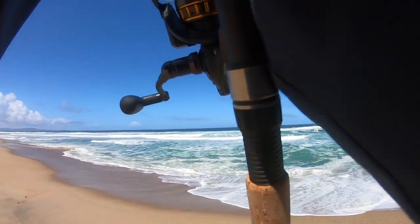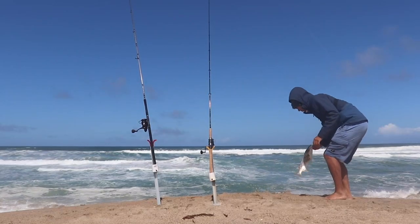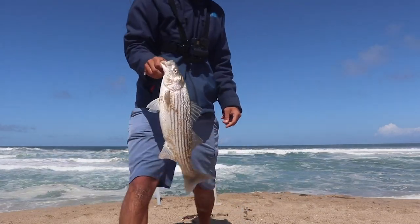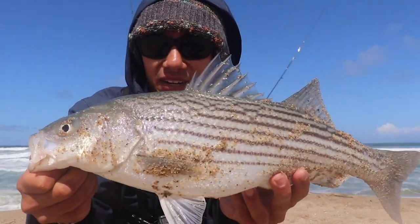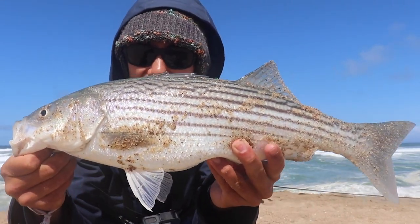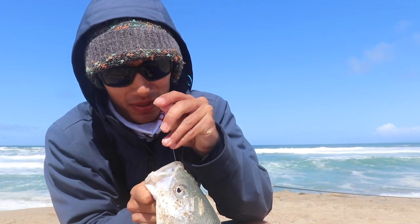That's what we came here for. Something a little bit bigger. All right, guys, there we go. That's more like the fish we came here for. So that right there, striped bass. And if you're keeping track at home, that's now two for fluorocarbon and none for monofilament.